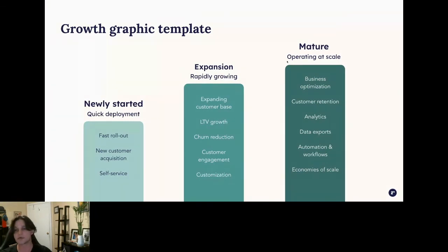Expansion stage, which I'm really focused on today, is the rapidly growing customer base segment of merchants. It's probably a good amount of the users here today. You've achieved lifetime value growth, and you're trying to expand on that. You're looking to reduce churn, keep customers engaged, and focus on customization and building out something unique from your product versus everything else out there.